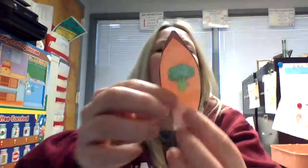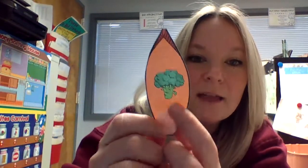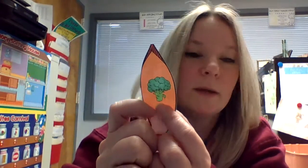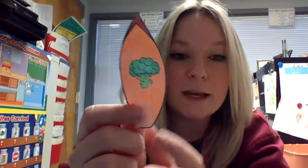Alright, now we've got 4 feathers on this turkey. He's almost finished. He needs 6 feathers. What about this? What is this? Uh-oh, I dropped it. What is that? It does look kind of like a tree. It's something that we eat, though. Yes, you said it. It's broccoli.